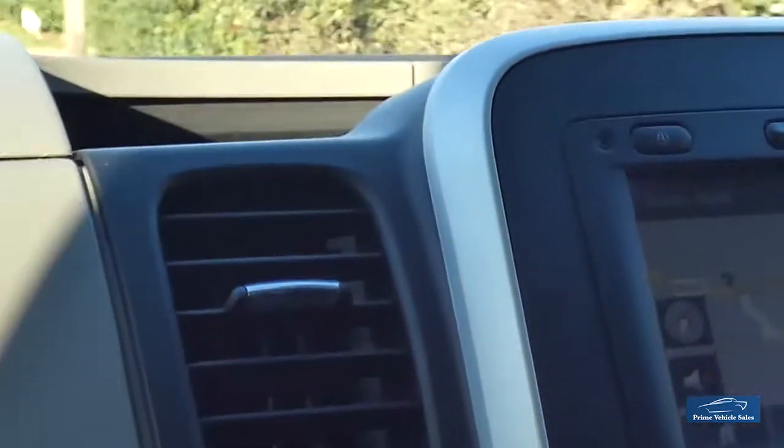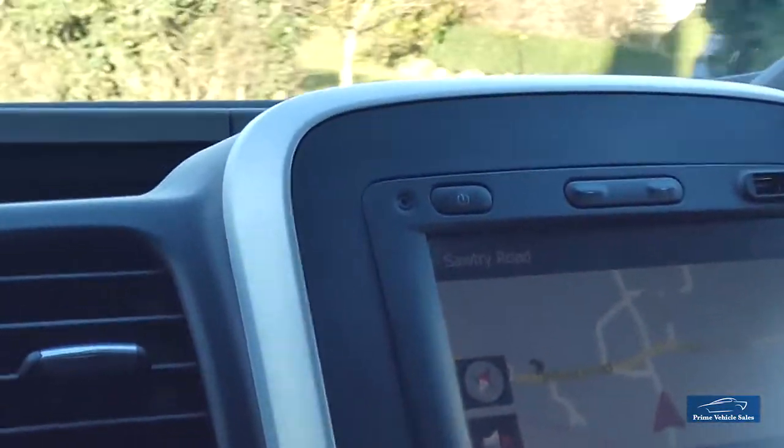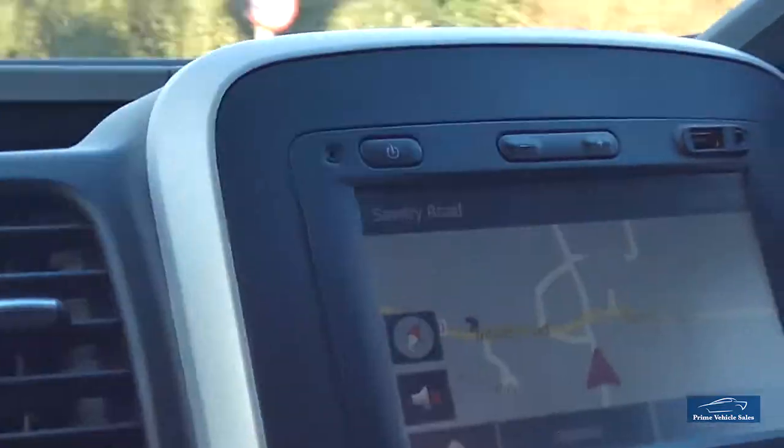And all the details are up on the internet, and what I would say as well is it's a no VAT van, so there's no VAT on the van. The price advertised is the price you pay, nothing on top.